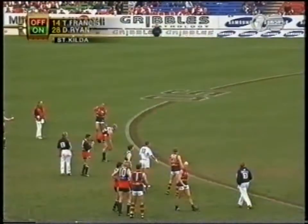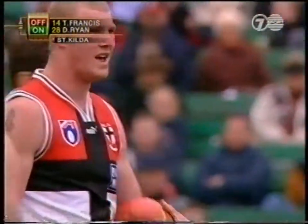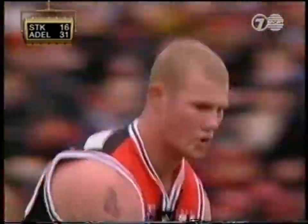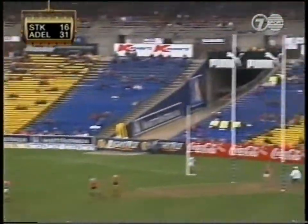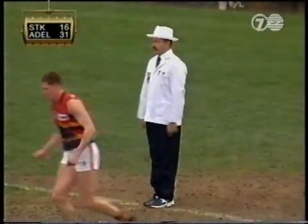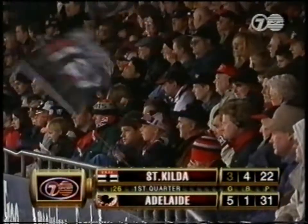So Barry Hall, he has kicked 36 goals this year, playing game number 49. Young man at 22 years of age, so a lot of football in front of him. With this, a most important kick for his side. 35 metres out, the full forward's done it. So Hall gets his first, St Kilda get their third, and edge closer.